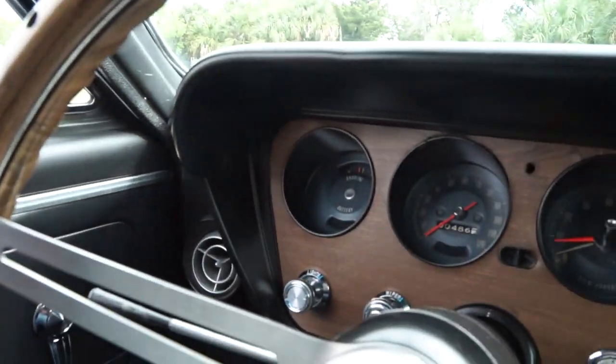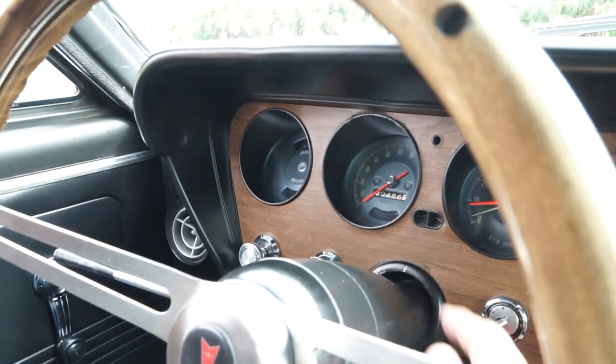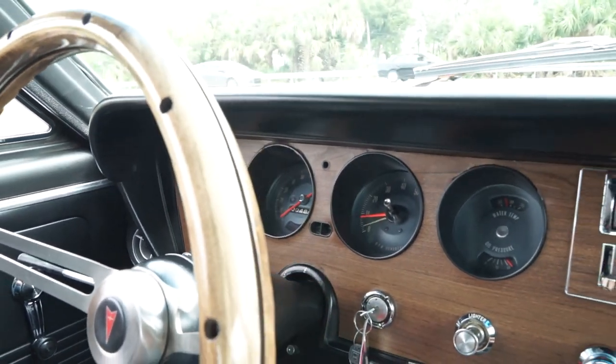Let's set this 67 GTO down on the ground. It is a beautiful day here in Central Florida. We will take it out on a test drive and show you guys how it runs. Okay, inside our 67 GTO, we do have a couple things to show you here. First of all, fuel gauge does work. 486 is what the odometer's reading. That could very well be the mileage since the restoration. I don't know. I don't have any way to prove that.